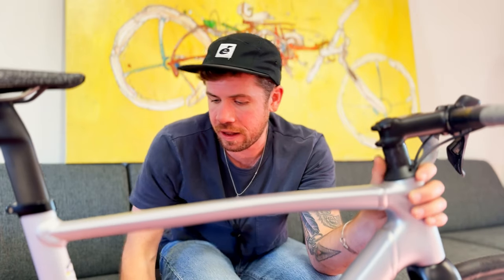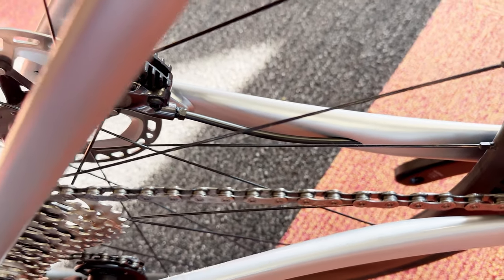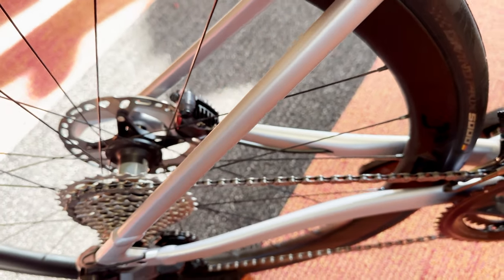Specialized does things well. They're very refined as a brand, their product is. That is a perfect way to run your cables, not through the stem, but in through the steer tube. It looks good. There's ports for whatever different kind of cables you want to run, through the down tube, through the chainstay, out the back here. Clean way to route Di2 cables, and brake cable comes through as well. Very nice job on that.